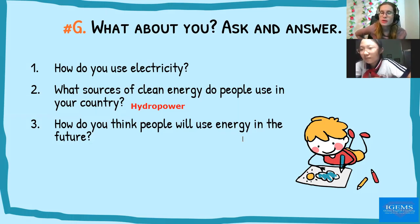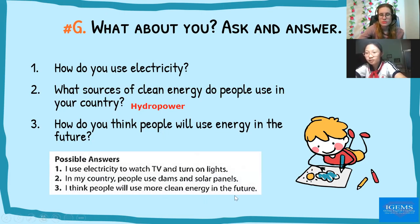I think we will use energy for more things in the future, like our cars. They've already started with the electrical car and things like that, right? Instead of using gas, which is not good for the environment. And also some of my friends already have solar panels on their houses, to use energy from the sun rather than get energy from the power plants, like nuclear power plants, where it's not clean energy. So I think people will use more clean energy in the future, definitely.